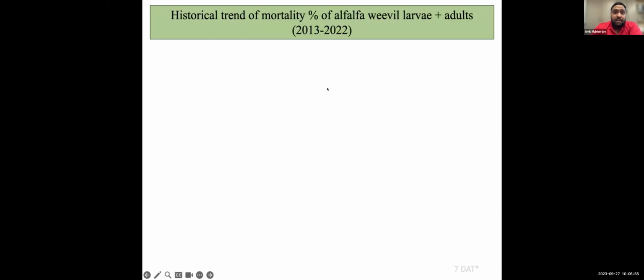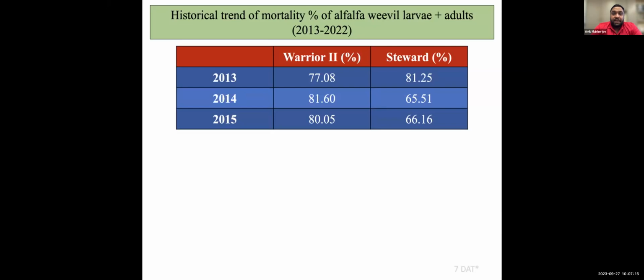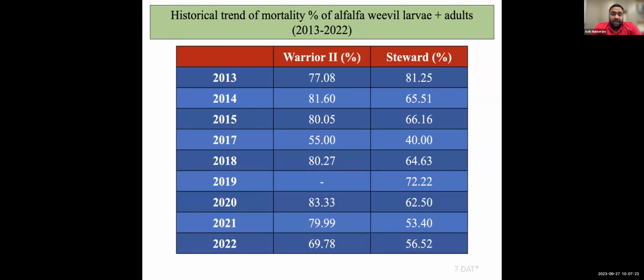So in this slide, I'll show you the historical mortality rate from these two products, Warrior and Steward, on alfalfa weevil larvae and adults. In 2013, you can see that Steward had a higher percentage of mortality than Warrior. Then in 2014, Warrior has the higher percentage. 2015, Warrior. 2017, Warrior. 2018, Warrior again. So if you look at all the years after 2013, Warrior has better performance than Steward in terms of mortality rate. This mortality percentage was calculated 7 days after the treatment, or 7 days after the spraying.